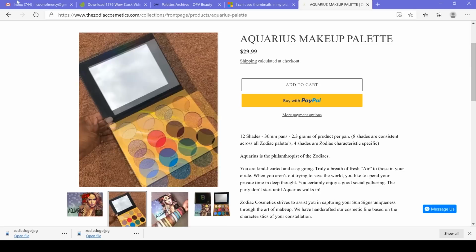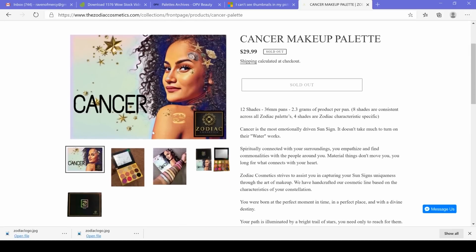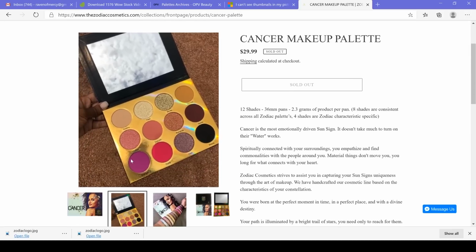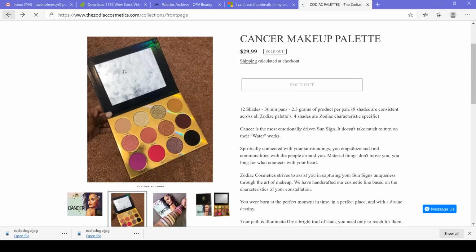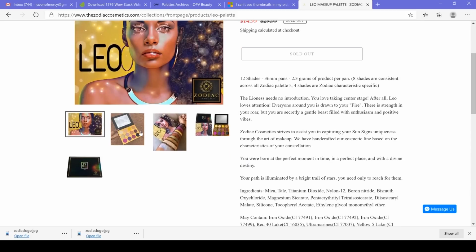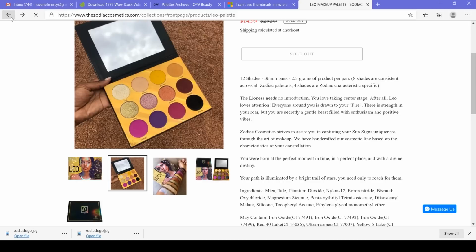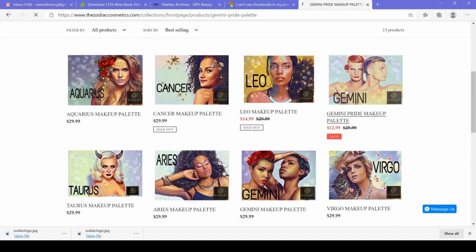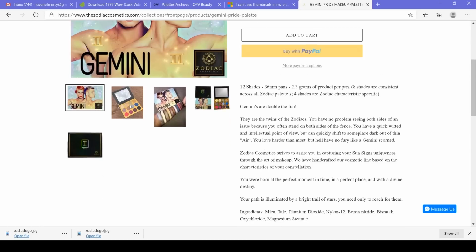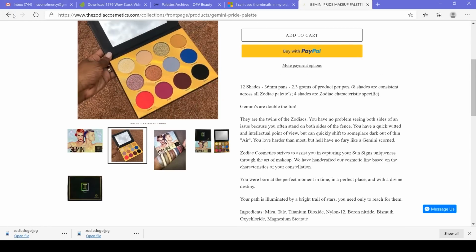As you can see here, this is the Aquarius palette, and then here is the Cancer palette, and as you can see, very, very different. Some of the color stories are similar, but they are all very unique. Some have different matte to shimmer ratios. So I was very mistaken. This palette right here, I actually ended up purchasing, so I will review that for you later when it comes. But I thought it was a very unique idea. I thought the cosmetics looked intriguing.